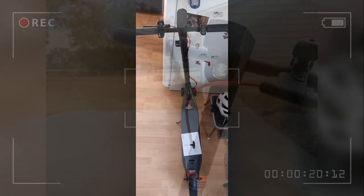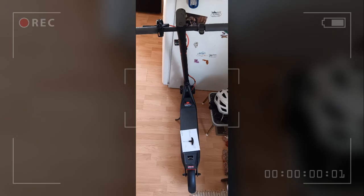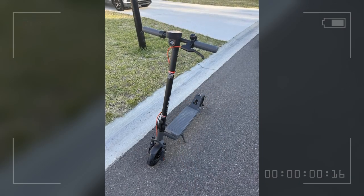Great! Now let's see what our next reviewer has to say about their experience. This reviewer has been absolutely thrilled with this electric scooter, finding it to be a truly fantastic piece of equipment.